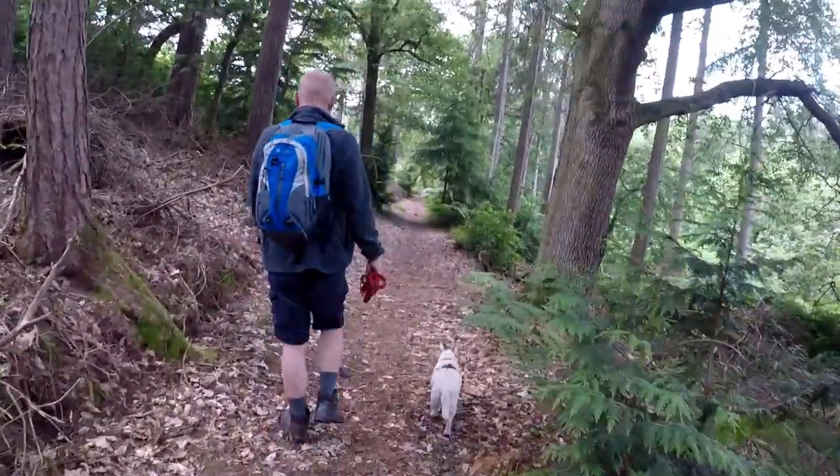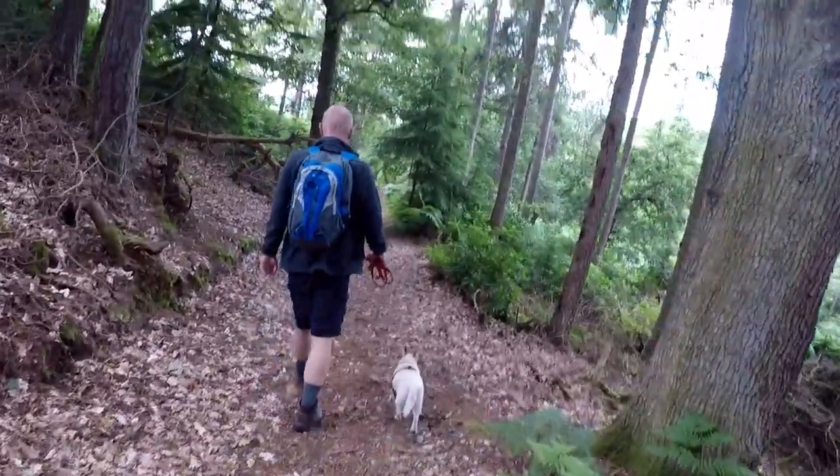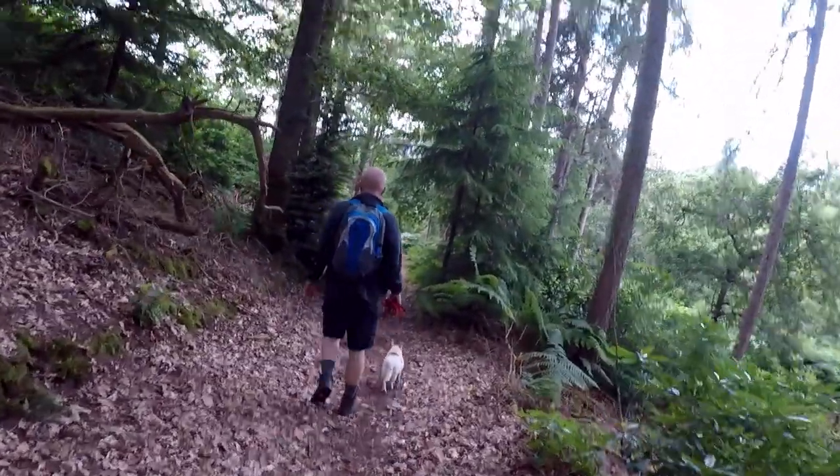This track has mainly been flat, and now it's going down slightly. It'll go down to the road, this one, I think, back to the car.